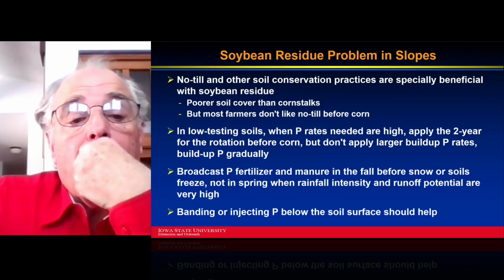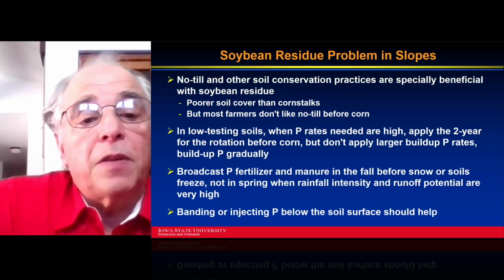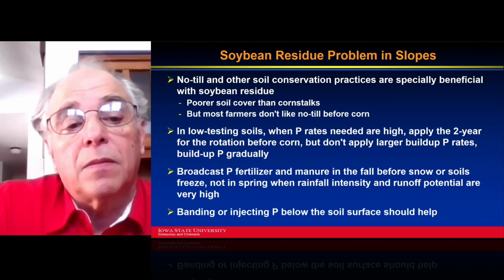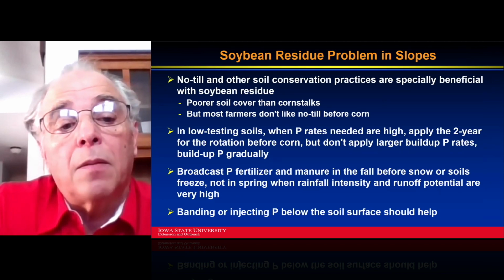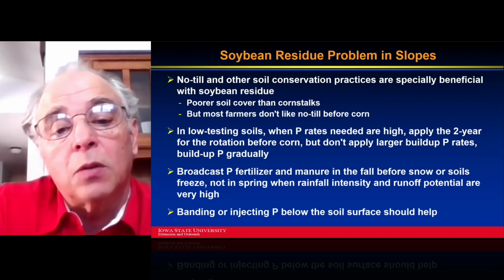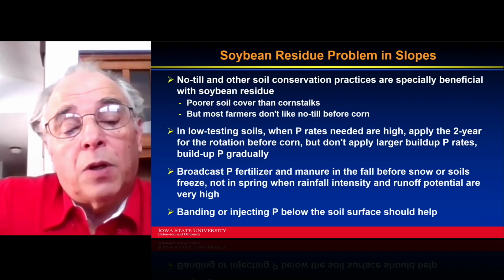Okay, so the no-till conservation practices are especially beneficial with soybean residue. We saw that there is poorer soil cover than with corn stalks. Okay, but most farmers don't like no-till before corn. Okay, now what should we do?